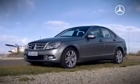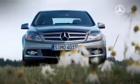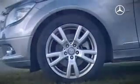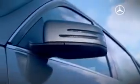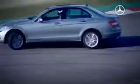The new four-cylinder diesel generation from Mercedes-Benz suits the 23-year-old perfectly. Performance, consumption, emissions, this car enters entirely new dimensions. BlueEFFICIENCY components combined with an innovative engine. Time to devote himself to his passion. Engel longs for speed and the 250 km/h maximum. Twin turbochargers and more than 200 horsepower provide the necessary verve.